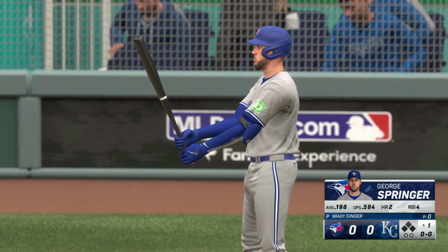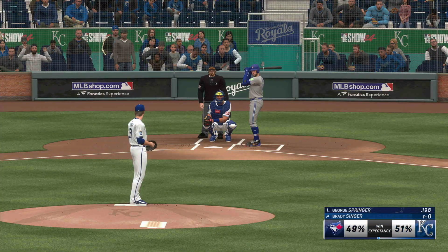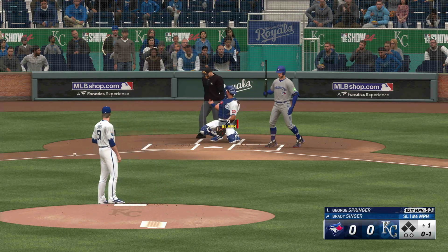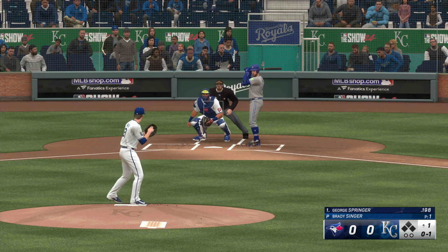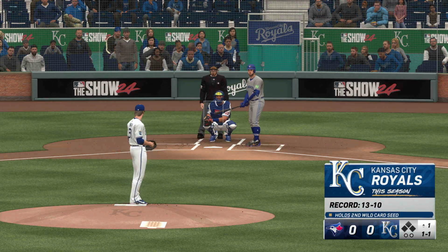Okay, all set to go. And here's the veteran outfielder, George Springer. The line to kick the pitch. Rolled softly, but that goes foul. First pitch, 640. The wind of the pitch. Slider misses outside. 1 ball, 1 strike.